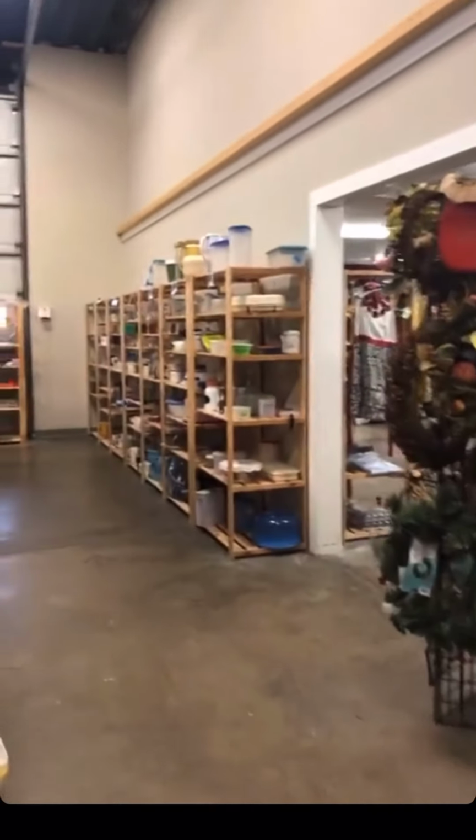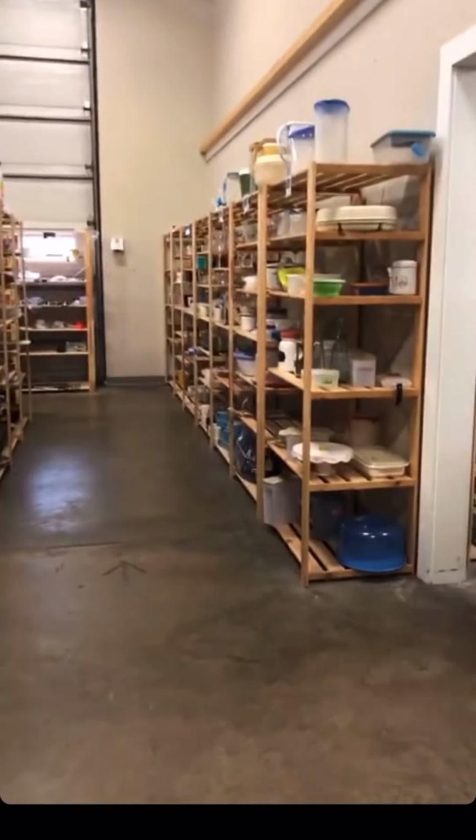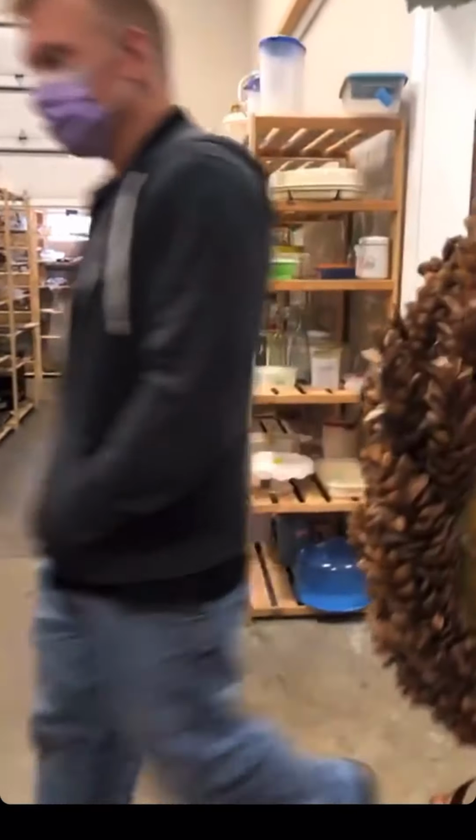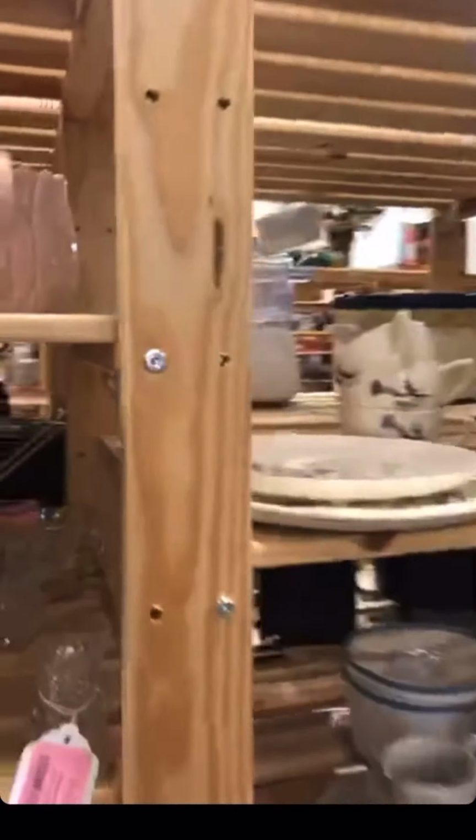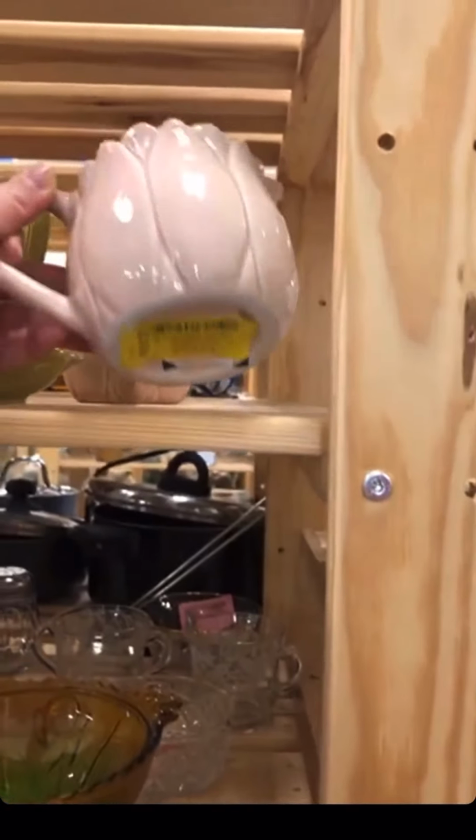I'm in their back room right now that is like their kitchenware and houseware stuff. This is pretty. Might have to come back for those.